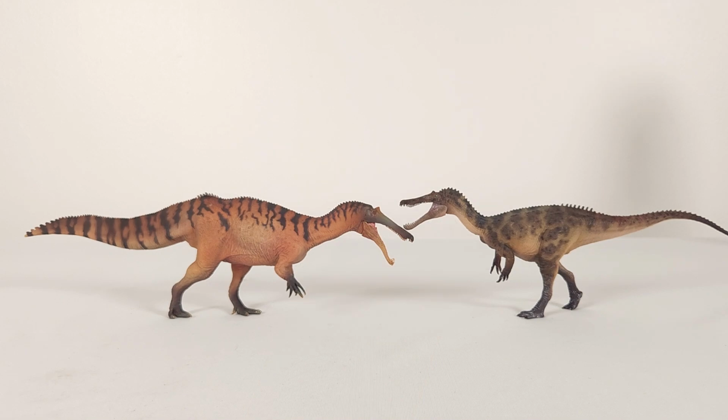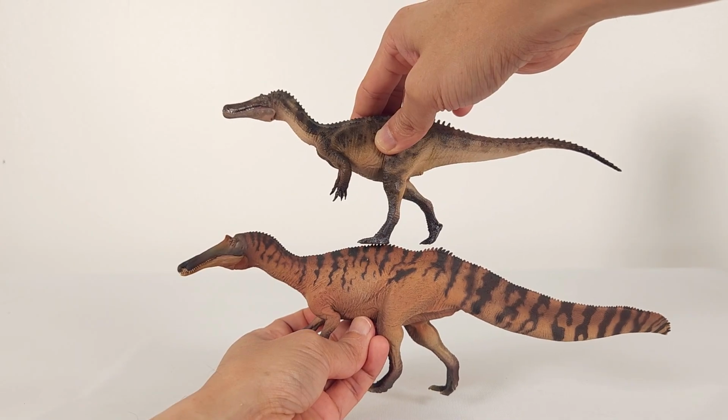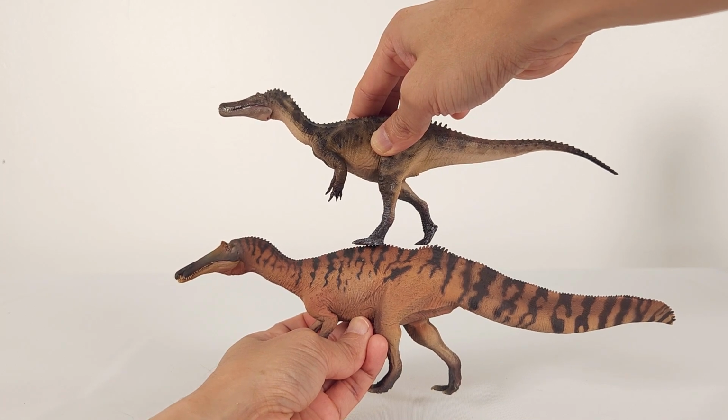And here we have the very controversial PNSO Sinopliosaurus. There was some talk about whether this could stand in for Baryonyx, so it's fitting to show the two together for you to decide.